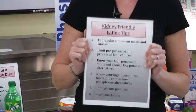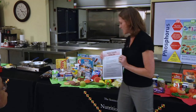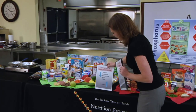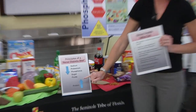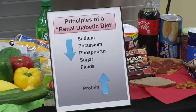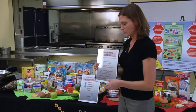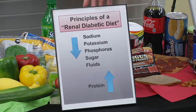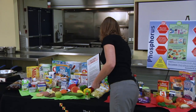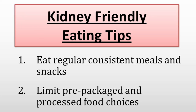Kidney-friendly eating tips. Again, I'm trying to make this as simple and straightforward as it can be, okay? Taking into account all of these points, we want to try to keep these low, keep those high. I created 6 tips. So if you follow these, it will make it a little bit easier for you, okay? There are still those decisions and the grocery shopping and other things that are a little bit difficult, but this will help you. Okay, number 1 is you want to eat regular, consistent meals and snacks.